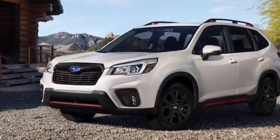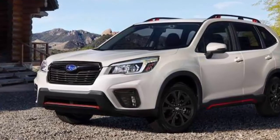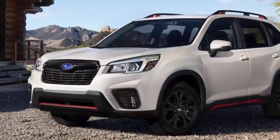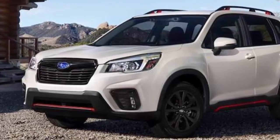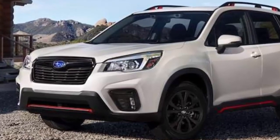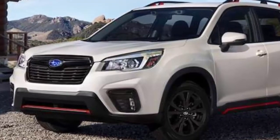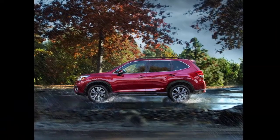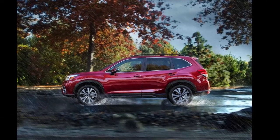Every 2019 Forester comes standard with EyeSight Driver Assist technology, Subaru's Driver Assist suite that incorporates Lane Keep Assist, Lane Departure Sway Warning, Lead Vehicle Start Alert, Pre-Collision Throttle Management, and Adaptive Cruise Control into one versatile safety package. The fully loaded Forester Touring trim also comes with Driver Focus, a new system that monitors and takes action to avoid driver distraction and fatigue.